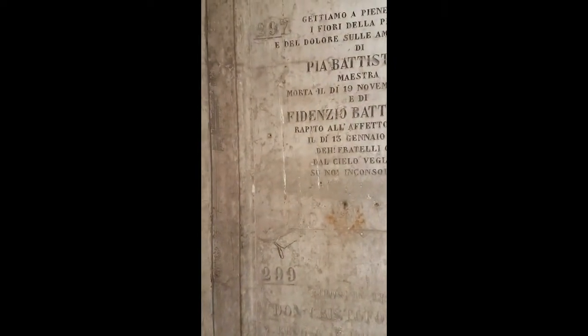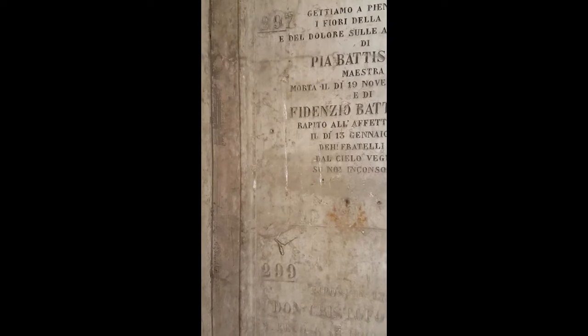This grave is of a lady named Pia Battista, Battistata, and also Fidencio Battistata. Now the reason why I bring her up, or I took her picture, is it specifies that she was a teacher. And that was very, very prestigious back then, in the late 19th century. I have a great-great aunt who was also a teacher, but it was very prestigious for educated women to be teachers. They stood out.